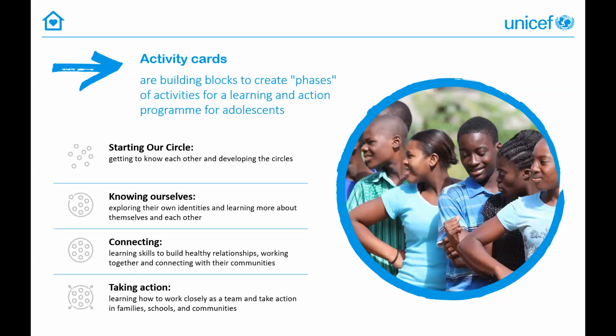just to get to know each other and build some connections and feel a bit comfortable working together as a circle. The second phase is knowing ourselves, and that's for adolescents who are ready to explore their own identities and learn about themselves and each other through creative and innovative arts activities. The third phase is connecting, and that's for adolescents who are really ready to learn skills to build healthy relationships and also to work together as a circle and even reach out and connect with their communities.